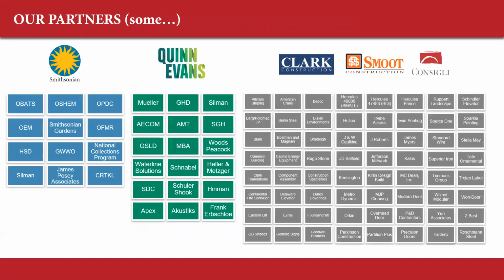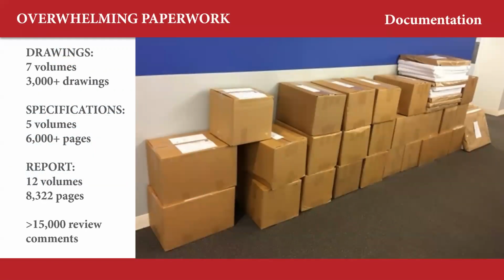So these are some of the partners. This is just the first tier, consultants and subcontractors. This does not include second and third tier subs. So a large number of players. There are 120 people just on the design side alone. Lots of people create lots of documents. This photo here is just one copy of the 65% submission. So we're dealing with well over 3,000 drawings, 6,000 pages of specs, and lots and lots of paper.